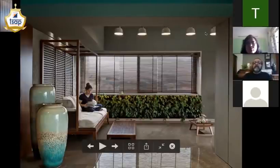And these are all cement concrete lamps. These are made of cement concrete. Again, these are handmade pottery.